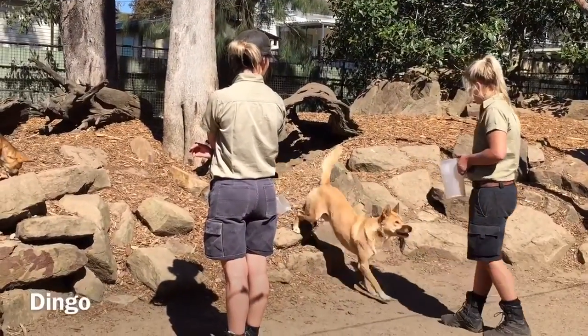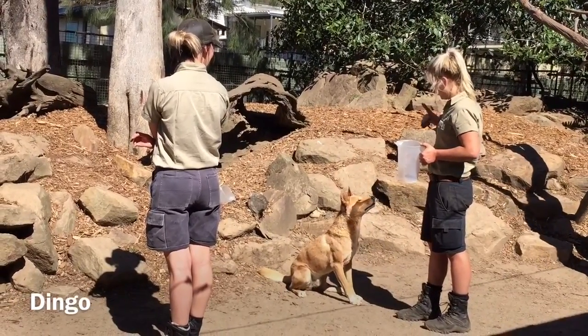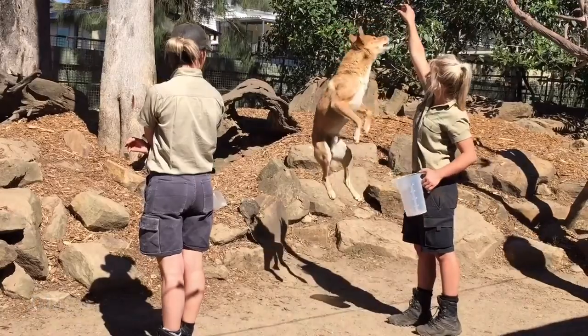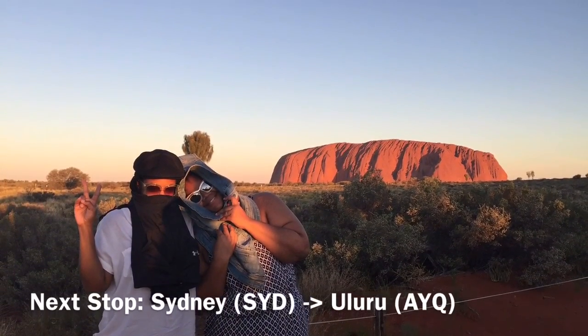Clearly it was lunchtime all over the park and the dingoes were getting their fresh meat to eat. Now our next stop is going to be to go to the desert outback in Uluru.